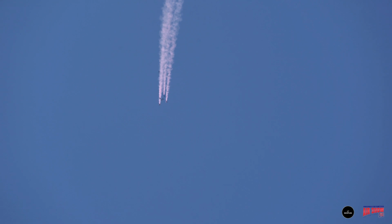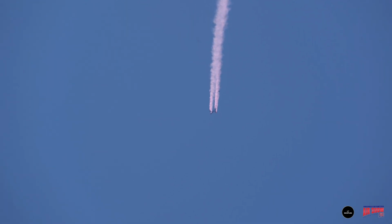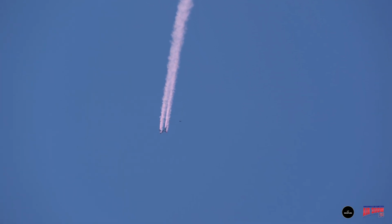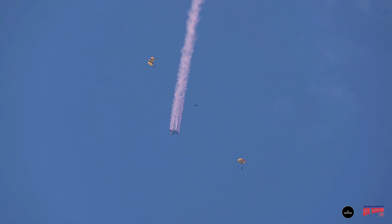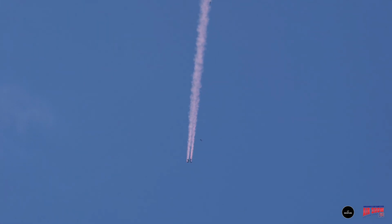The remaining jumpers set up slightly above and outside the formation, awaiting the team leader's call. At 9,000 feet, he gives a thumbs up, signaling the outside jumpers to fly to the base. As they fly closer and closer together, they use their arms, legs, and shoulders as flight controls, allowing them to safely complete the formation. The formation continues to fall at 120 miles per hour.